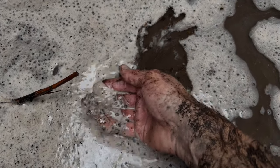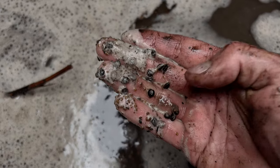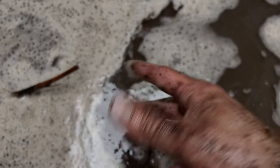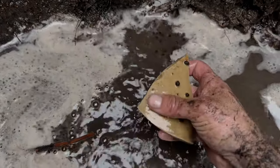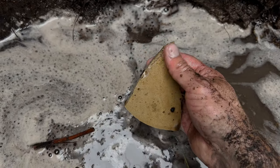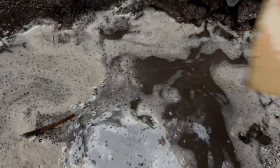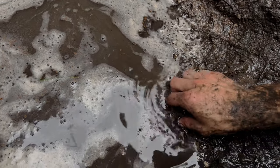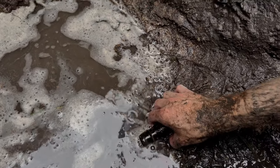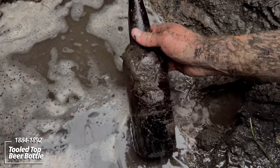Look at all these seeds floating. They're undigested seeds. Look at that. There's some berries in there. There's some salt glazed stoneware. Oh, that's awesome. And it looks like another beer. Tooled top on this one.